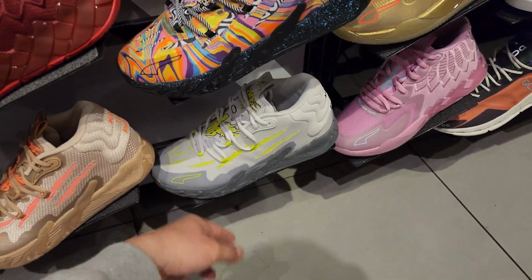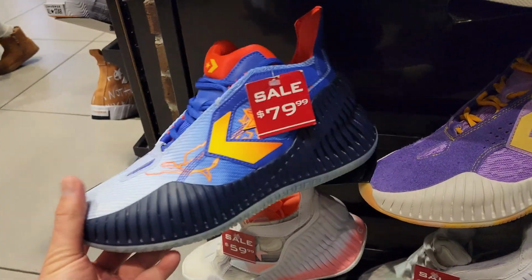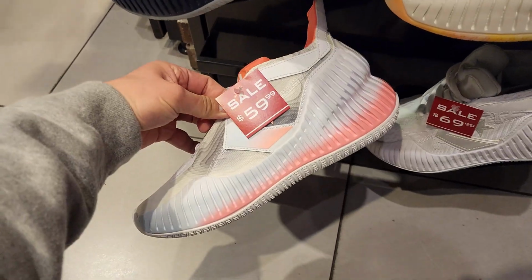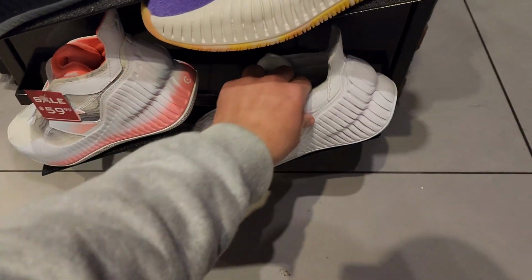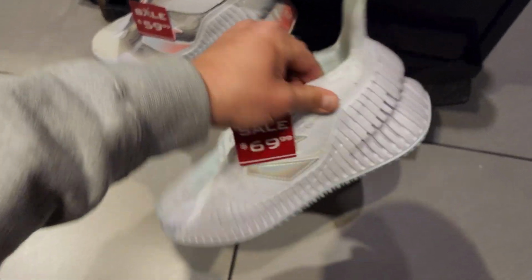I do like it. Some of the Converse basketball sneakers on sale. Are they still worth it at this price? I don't really see myself buying this type of Converse. Man, they do got them on sale though. What are these? The BB prototypes?